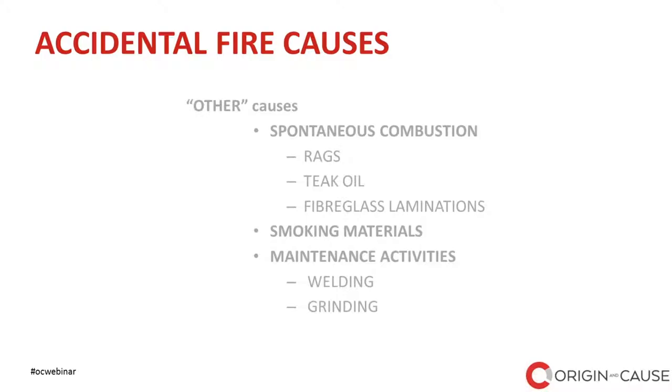Other causes, you can have spontaneous combustion. This can involve rags with teak oil. A lot of boats have teak finishes, teak decks, and teak oil is just linseed oil with some other materials. And as everyone knows, linseed oil will self-heat.